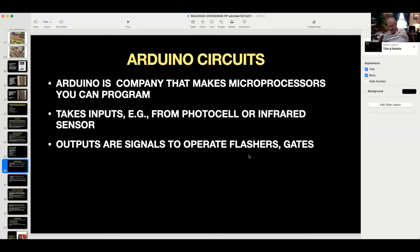The output on an Arduino, I believe, is like 5 volts. So what you have to do is tie that to a relay that activates on 5 volts, but has contacts that can handle 12 volts. So you've got to add some additional components in order to get the Arduino circuits to be able to operate, for example, switch machines and stuff.